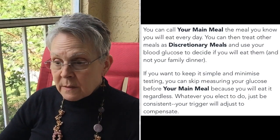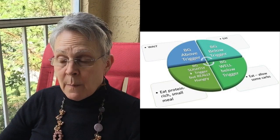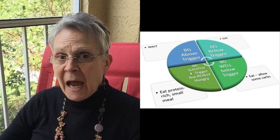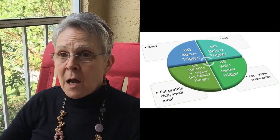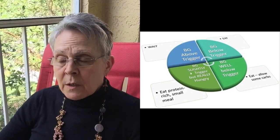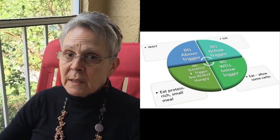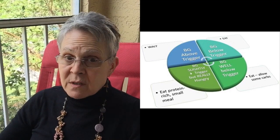With the main meal, you're going to eat it no matter what your blood sugar is, but you will keep your blood sugar in mind. And if your blood sugar is higher than your personal trigger, the best approach, so as to not load on more energy, fats or carbs that would raise your glucose more, is to prioritize protein and nutrients, which is lean meats and non-starchy fibrous vegetables.